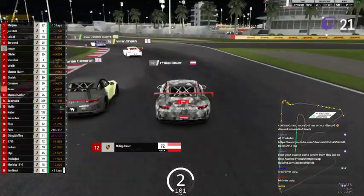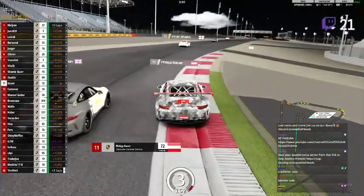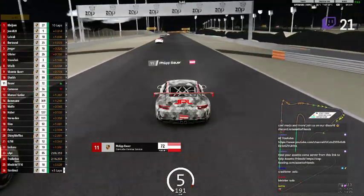Overall, Philip Bauer, side by side with Thomas Cameron through turn 2. You have to use the curb a little bit there, but the move is made. Thomas Cameron giving him a wide berth.